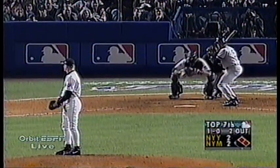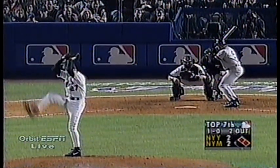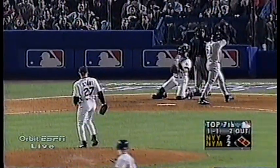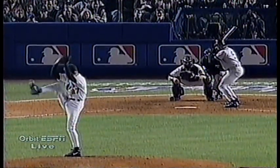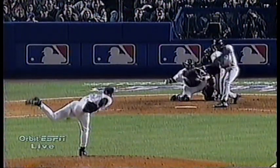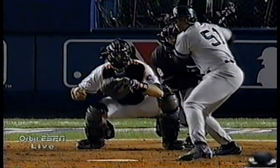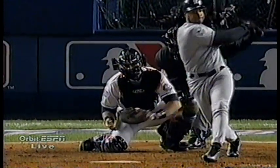One-oh count on Bernie Williams. Throttle back on that one off speed pitch, 1-1. Now this is that situation, Gary. If the Yankees were to score, especially after the Mets didn't score with bases loaded and nobody out, you talk about deflating your ball club. This would be a big one. Good pitch by Dennis Cook. He fooled Bernie Williams on that.